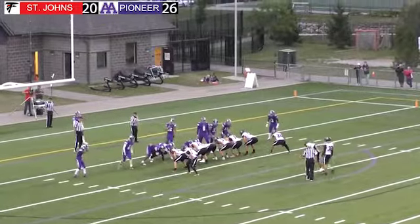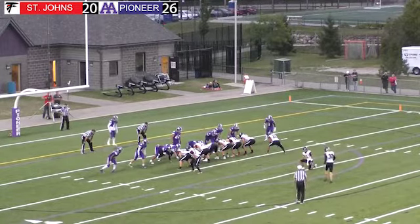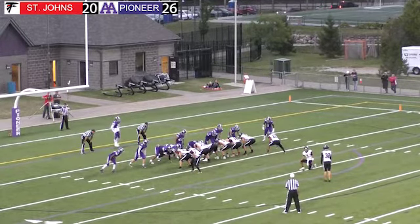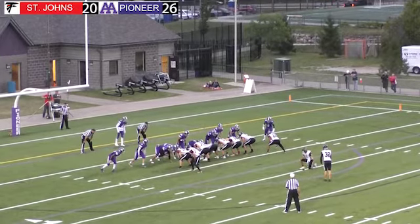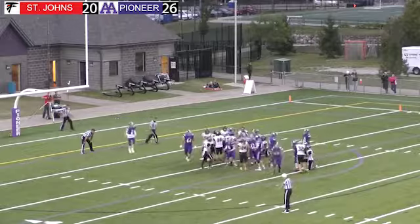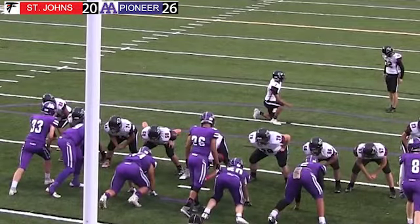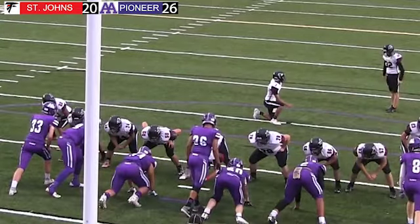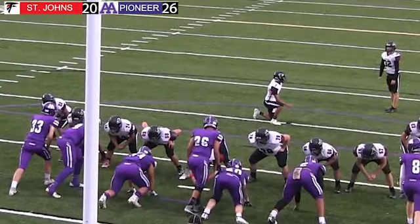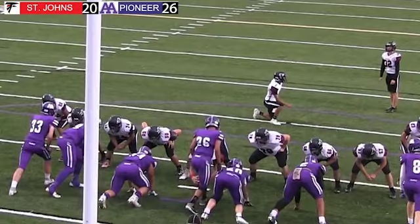Blake Munger back to kick. Kudwa the holder. Trying to find the snapper. I think that's Burgess. Down, and the kick is blocked. The kick is blocked, as Pioneer got a hand on it at the line of scrimmage. So Pioneer keeps the 6-point lead, 26-20. 1 minute, 49 seconds left to go here in the second quarter.